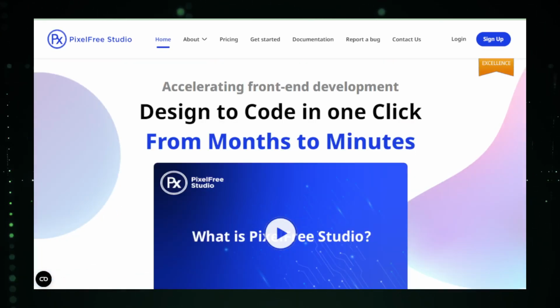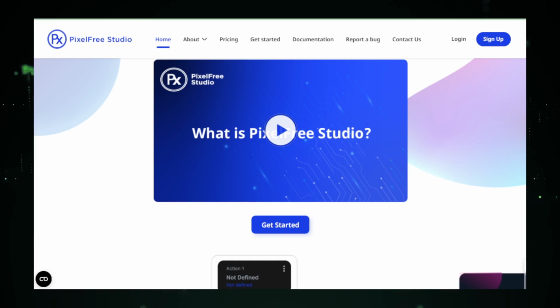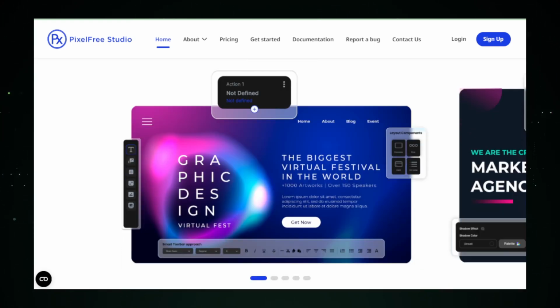PixelFree Studio is not just any design tool. It's your one-stop solution to turn designs, whether crafted in PixelFree Studio itself or imported from Figma, into clean, readable, and maintainable code. And the best part? No clunky libraries or restrictive frameworks. You're the master of your domain, with the freedom to host your creations wherever your heart desires.